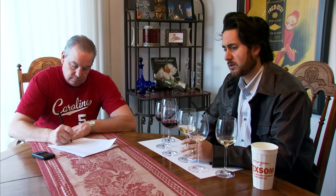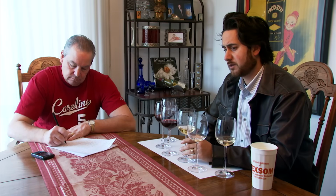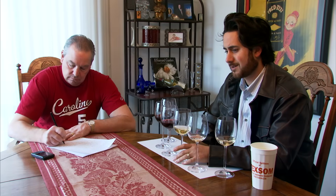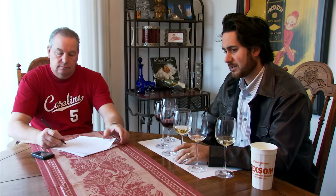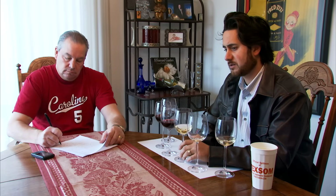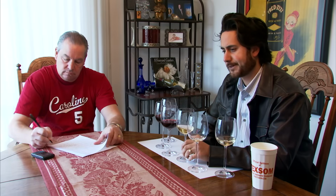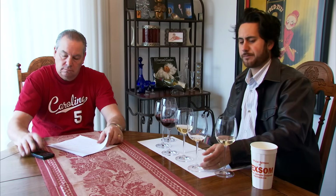Final conclusion, this is Chardonnay from France, from Burgundy, from the Côte de Beaune. This is Meursault. The vintage is 2007. And this is AOC level. We'll call it Premier Cru level. We'll call it Perrières or Charmes. We'll call it Perrières.